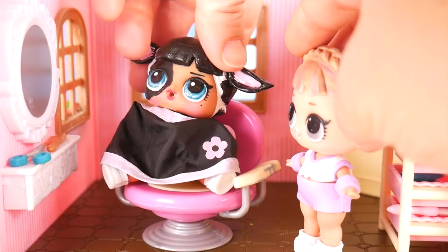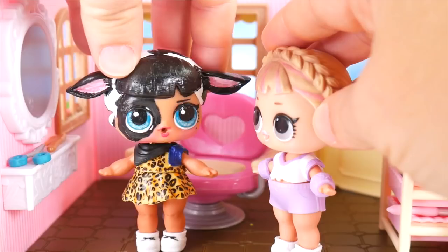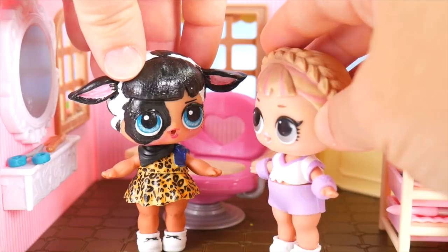It's amazing. Oh, can you help me get the cape off? Certainly. What do you think? Do I look like a cow? Well, from the neck up you do. Oh yeah. Oh, wanna see me with my costume on?